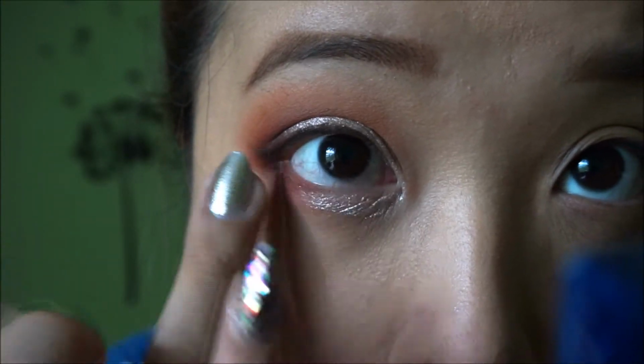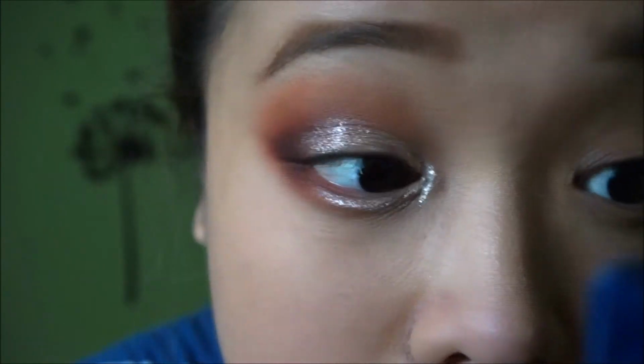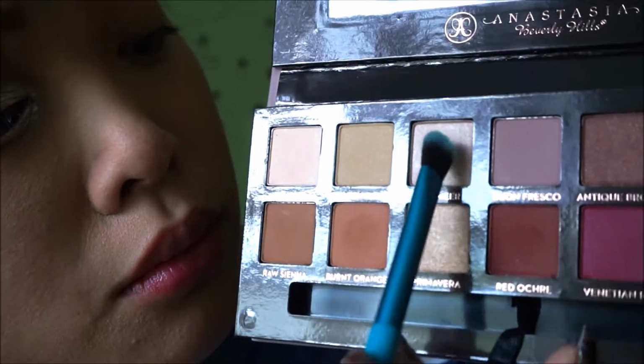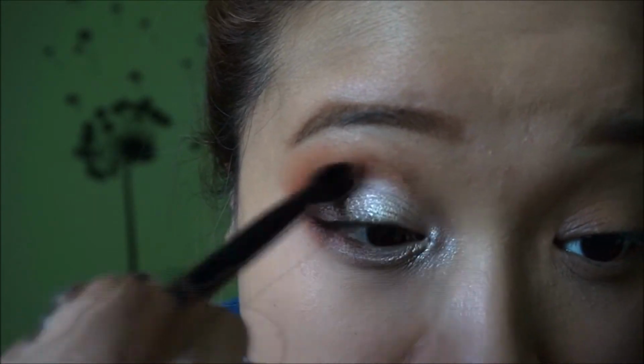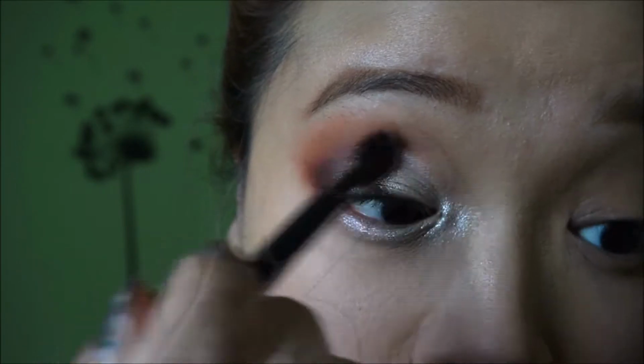And using that same color and putting it along the inner corner and on the lower inner third of my eye. I'm taking the shade Vermeer. It's a bright, super shimmery champagne-y color. I'm putting that right on top of that Innisfree cream shadow to make it last a little bit longer. Then I'm taking a clean blending brush and just blending the edges so that they blend seamlessly together.